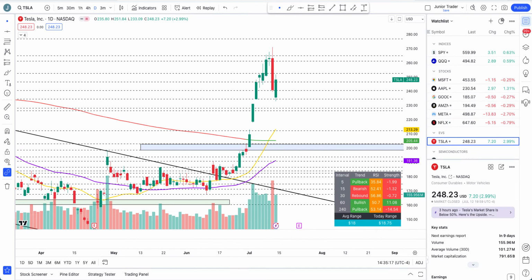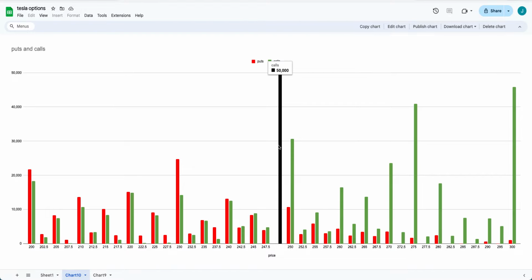And so what is the options data telling us? Well, green are the calls, red are the puts, black is the last trading day closing price. Now you can see right off the chart that calls are just a lot, right? There are just so many calls sitting over here and they are overshadowing all the puts.